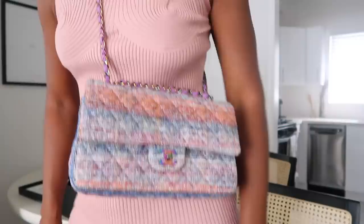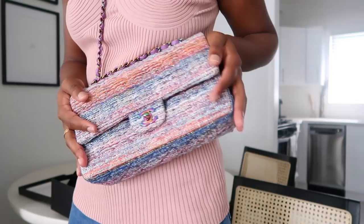It's wonderful. Okay, so now that I've shown you my stunning pre-owned Chanel earrings from Farfetch and my brand new, well, brand new to me, first ever Chanel bag, I'm gonna show you guys how I would style them with a few more things that I got from Farfetch. Let's get into a styling video.